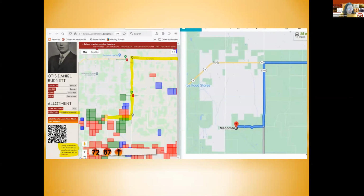Now, when you click on there and want to learn where it's at, you're going to get a Google map, which is the one on the right, and it really did take you to his allotment. I thought that was really neat. Now, I will be honest, it doesn't always do that just perfectly like that, but this one did. So I was really pleased to be able to show that type of thing.